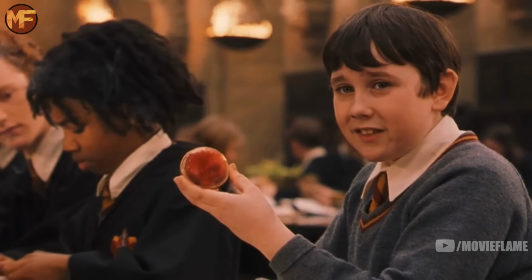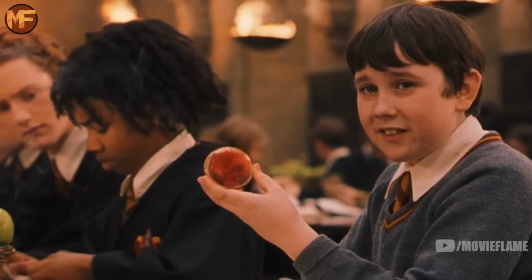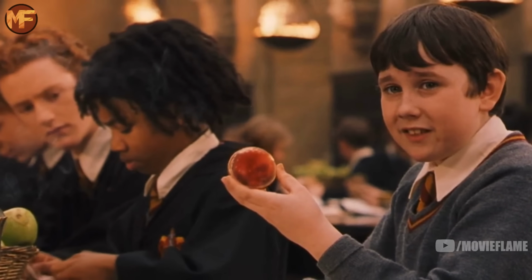When Neville's Remembrall turns red, you'll notice that he's the only one without his robes on, everybody else has them on, and that's the filmmakers brilliantly showing that what he forgot was his robes.